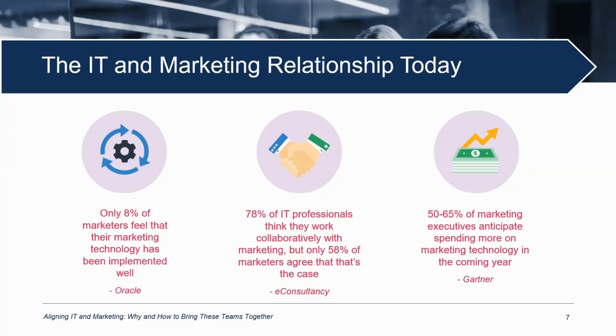But if your organization is going to adopt these types of technologies, IT really hopes to maintain oversight into all technologies used from an organization-wide standpoint. That's where these two teams really need to come together and be one and really work together to increase the overall efficiency and provide bigger outcomes and benefits to the organization as a whole. As you can see here, the first stat says only 8% of marketers feel that their marketing technology has been implemented well.